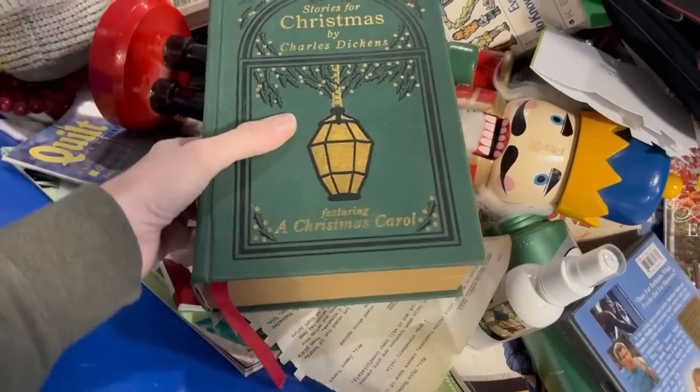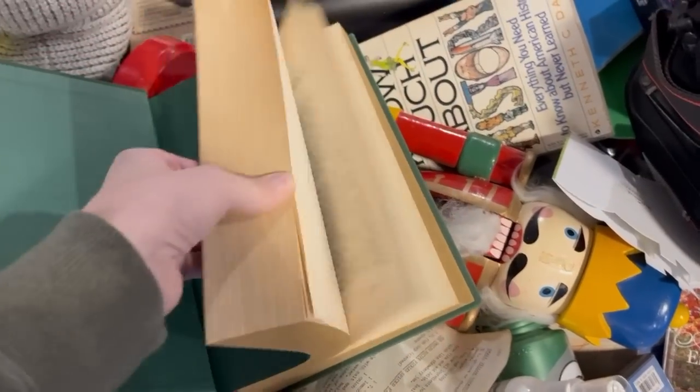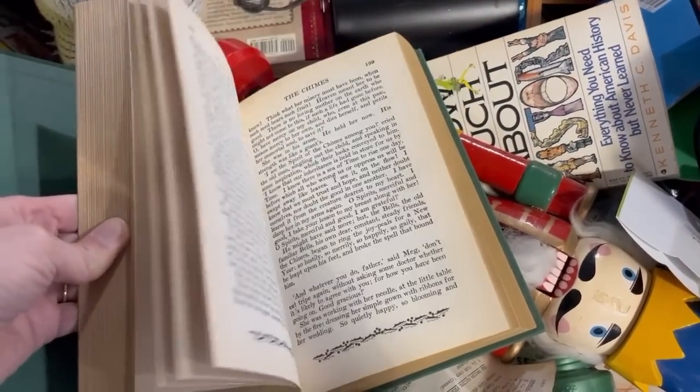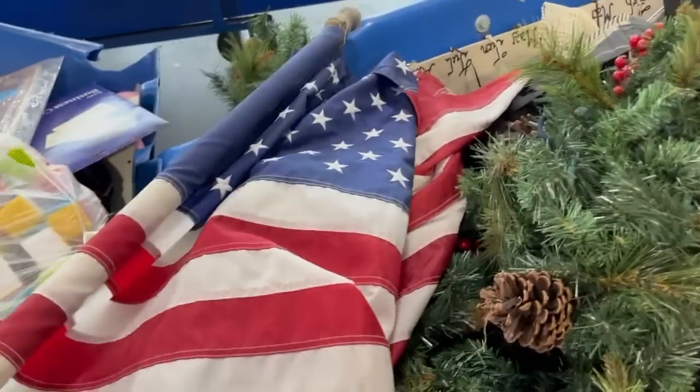There's also this beautiful Charles Dickens book. I'm not gonna lie to you, I did pick this up, and I am working on a Christmas haul for sometime in late October or possibly early November, so you will wind up seeing that again.